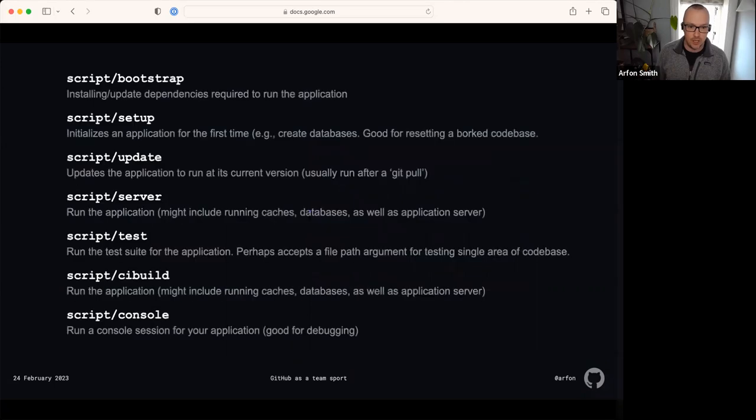So when you go to a project, you know that in the folder script bootstrap, there is a file, usually a bash script or something, whose sole focus is installing or updating dependencies that are required to run the application. That's all it does. Setup maybe does the first initialization of the app. So maybe this is the thing that creates databases, templates out a development and a test database. You might run setup again if you break your dev environment, for example.